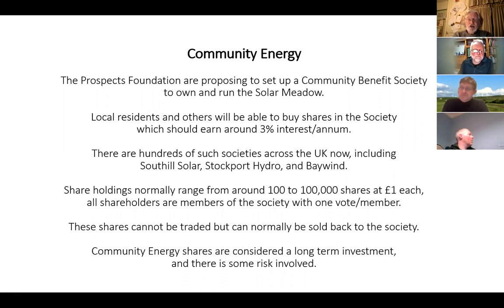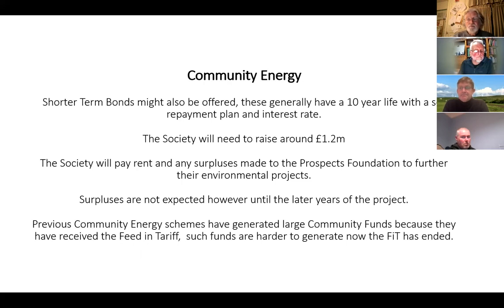Community energy shares generally are considered a long-term investment, and there is obviously some risk involved. Your money is not protected in the way it is if you've got it in a bank account or other places. Now, there is also the possibility of offering what are known as bonds. These are generally shorter term. They generally have a 10-year life with a set repayment plan and interest rate.